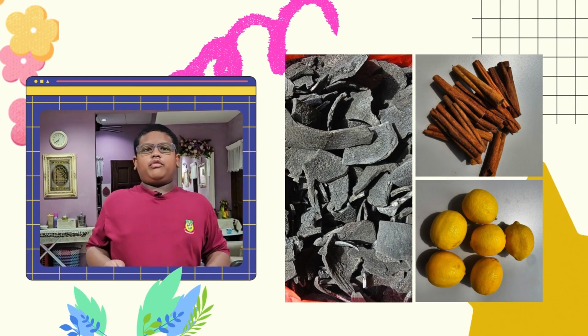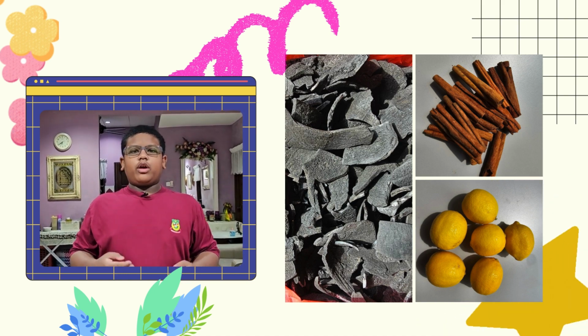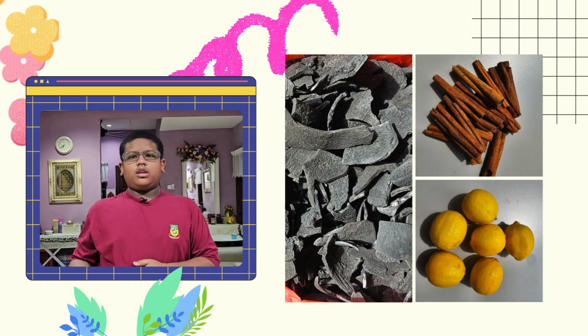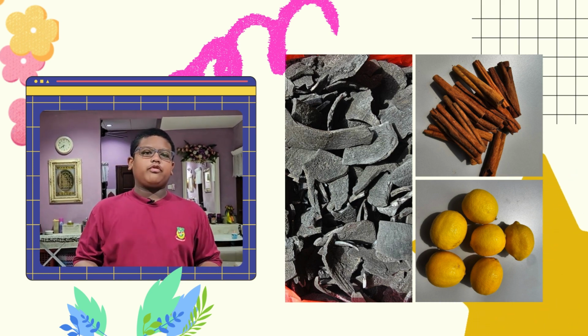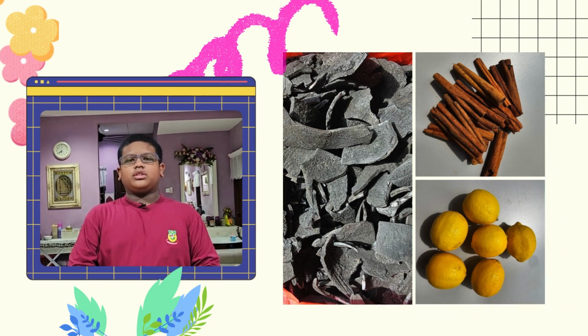The main component of the product is the foul odor absorbent property of activated charcoal from coconut shells. Then, foul odor concentration is further reduced by adding lemon and cinnamon fragrance.